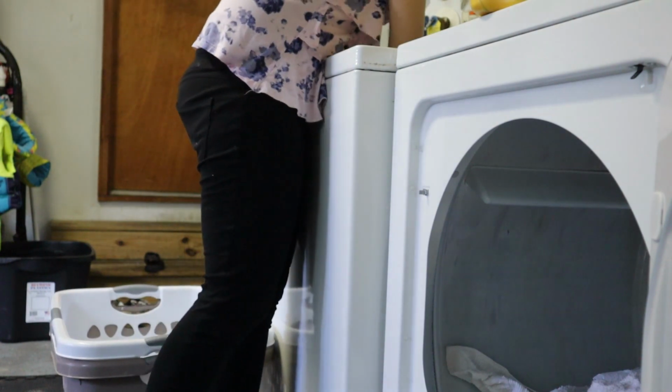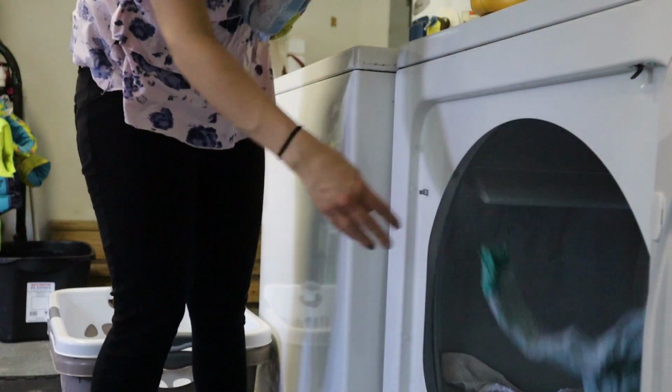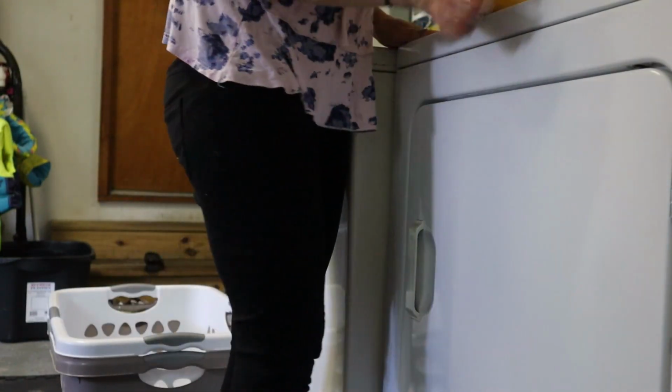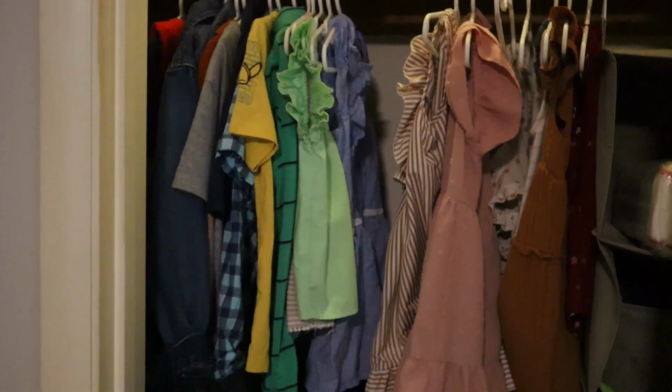But here's the key. I don't fold everything. We have a no-fold laundry system, and so I just separate into piles of whose room what clothes go into, and then I throw those clothes into their room. Sometimes I'll have them do it, sometimes I'll do it, and we have no-fold laundry baskets in their closet.